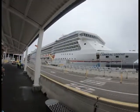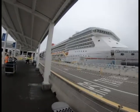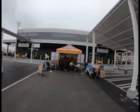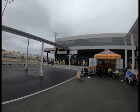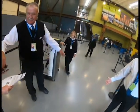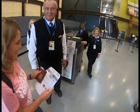Once we've dropped the bags off, it's just a simple walk to check-in, to show our boarding passes and all that good stuff. So we just walked a short distance. They could even get scooters here, as you can see out the front there. Once we get through that part, we walk into the building, and here is the check-in process. I'm going to do this real time so you can see how easy and quick it was.